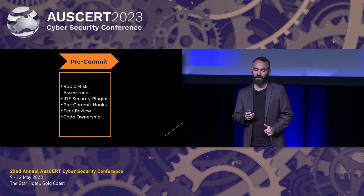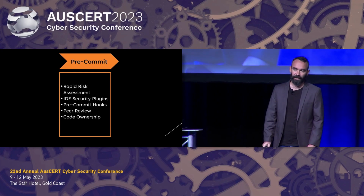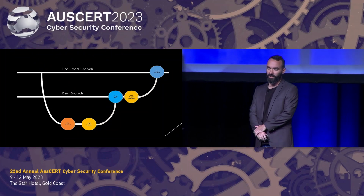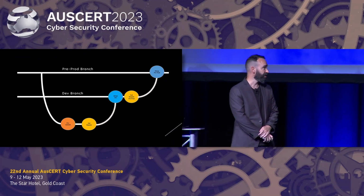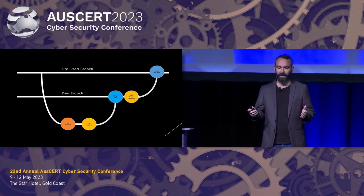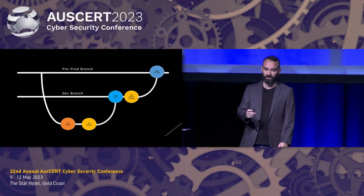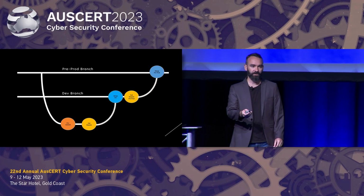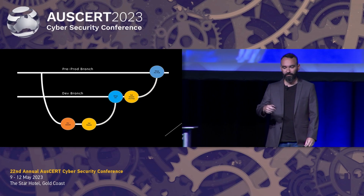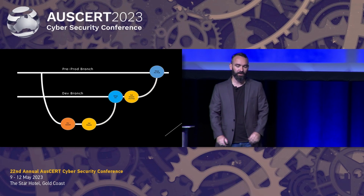The last two I've got here are peer review and code ownership. These sort of go hand in hand, and I'm going to dig into these two right now. On the screen at the moment, I have a general branch strategy. I've got the dev branch and the pre-prod branch. This is pretty much what I was talking about in the DevOps workflow. In the first box, you've got the pre-commit stage, which is like that feature. You then have the pull request to do that peer review. You've then got the merge into the dev branch and the subsequent pull request and merge into the pre-prod system.